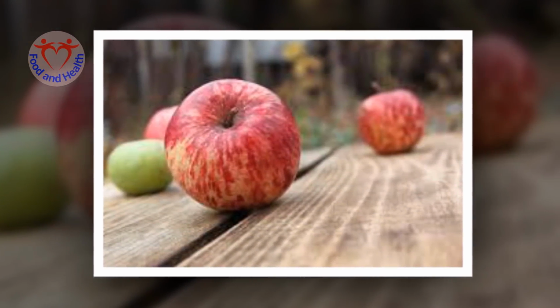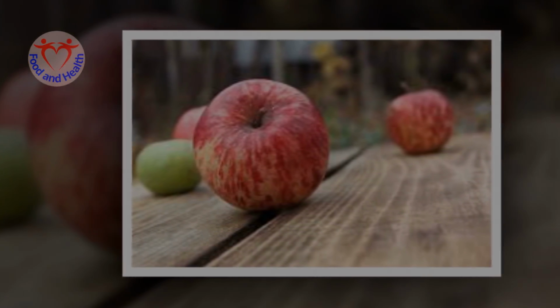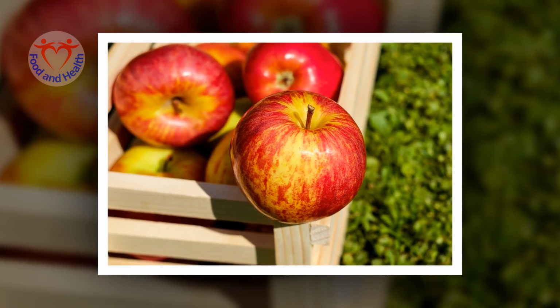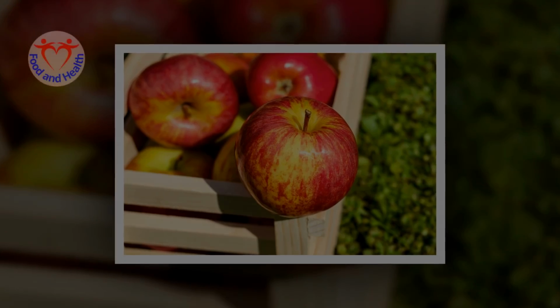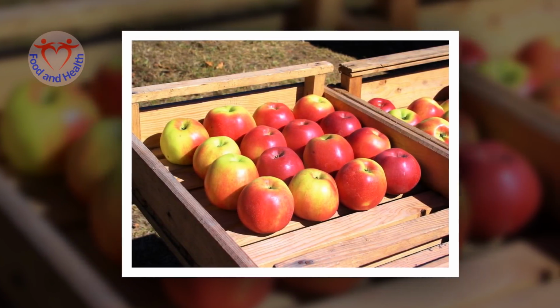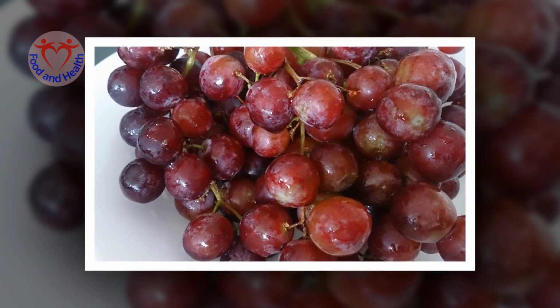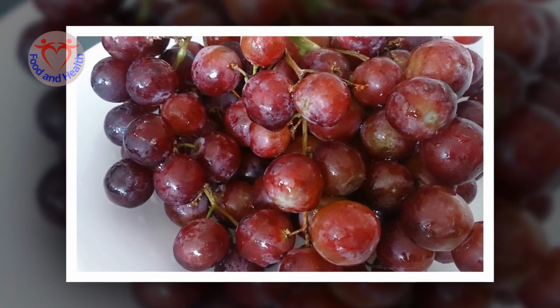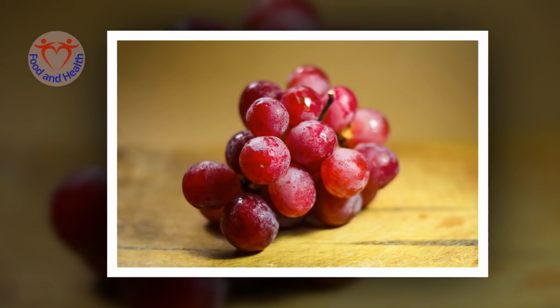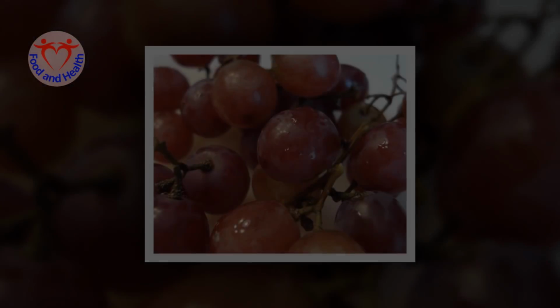5. Red grapes. Always choose the darkest color grapes. Why? They're richer in antioxidants and other medicinal properties than white grapes. Red grapes are a powerful diuretic that help cleanse the kidneys and enhance the function of the liver. As you probably already know, they're full of antioxidants, vitamins, and minerals, in addition to promoting the elimination of toxins and other harmful waste products from the body.